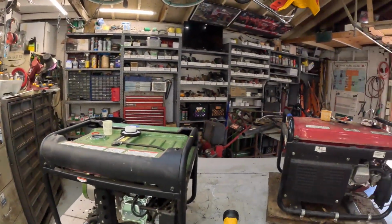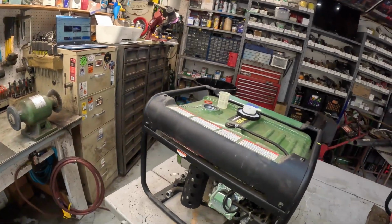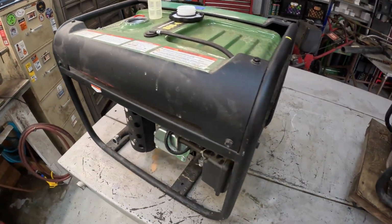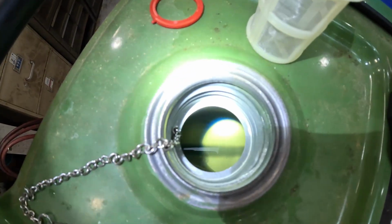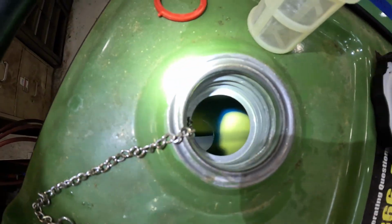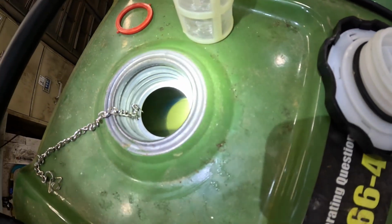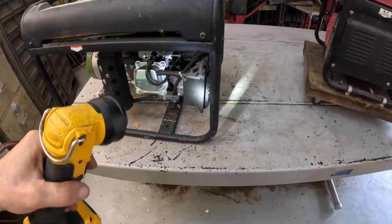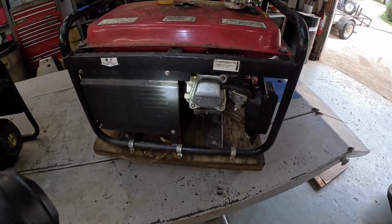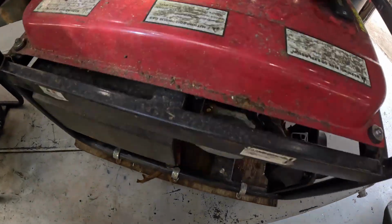So what we're gonna do, this one, I think he said it's been sitting for about 6 months without using it. The tank is really nice. The fuel is just a little bit stale. So we're gonna drain that, clean the carburetor. Same thing with this one. He said this one's been sitting in his shed for 2 years.